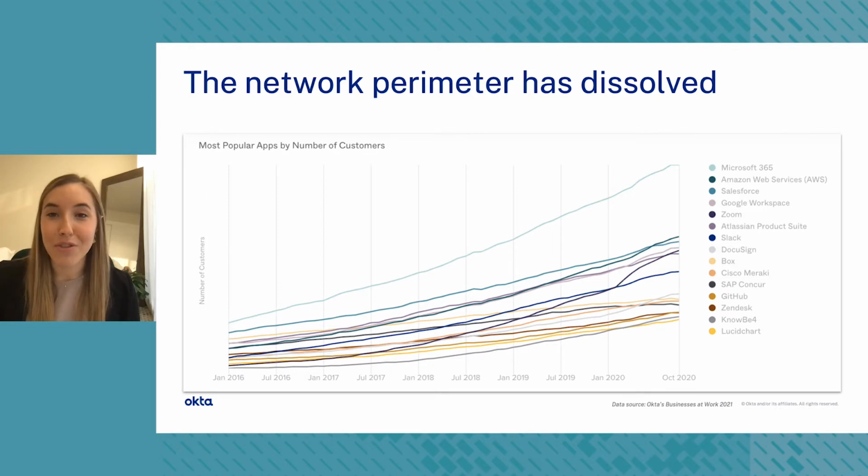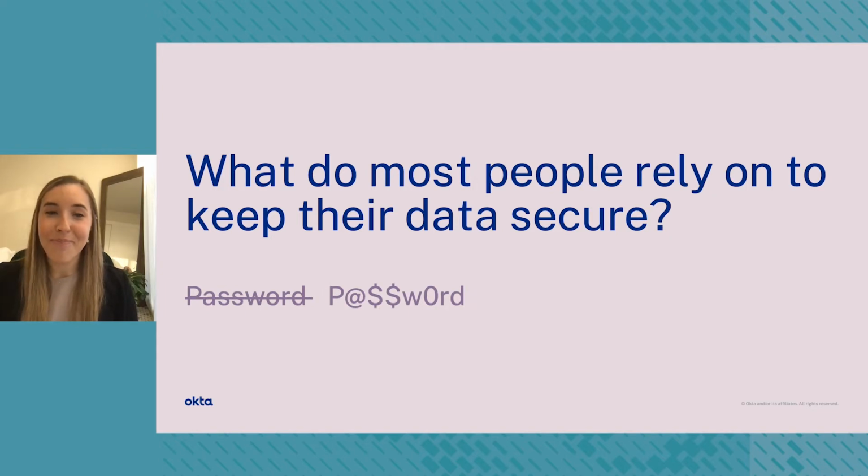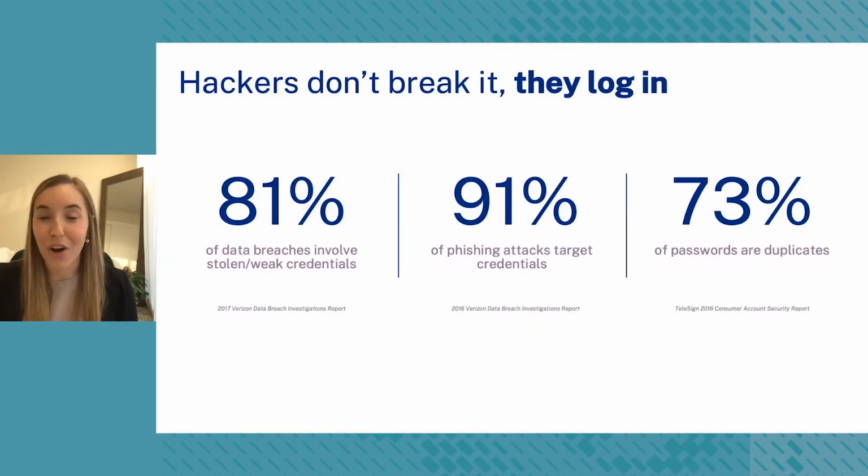So, how do you solve for security when you can't just throw up a firewall around your business? Most people rely on a password, or if you're really creative, maybe a password. But we know that passwords are not secure. 8 out of 10 data breaches involve some sort of credential issue, and that statistic gets even scarier when you think about the number of duplicate passwords. I know we're all guilty of reusing passwords from time to time. So if passwords aren't secure, in order to protect our data, we have to rely on additional context about our user before granting access to applications.